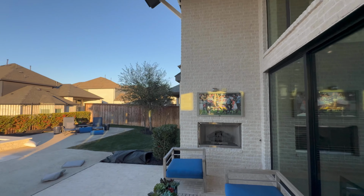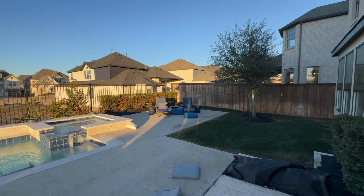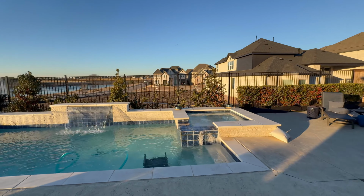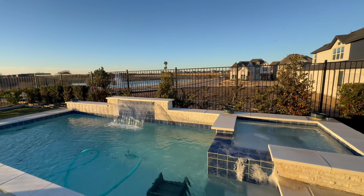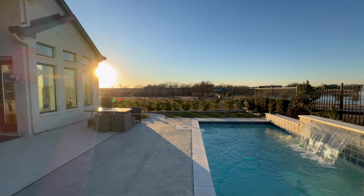Great outdoor fireplace, covered patio with a pool. Full disclosure, these houses do not come with pools. So if you guys need a pool guy, hit me up and they can do some renderings. But this is just to give you kind of an idea of how a pool would look.